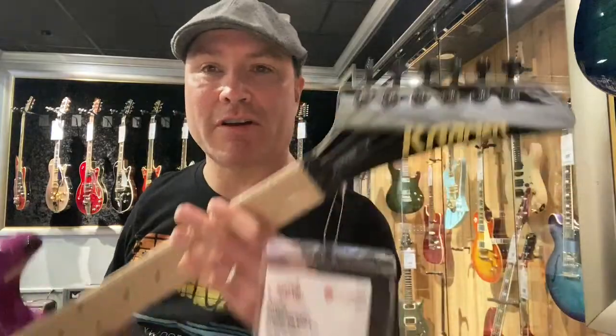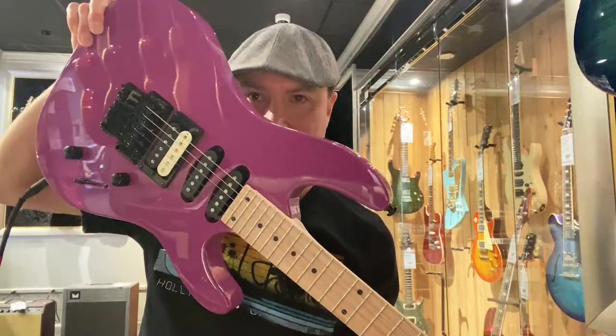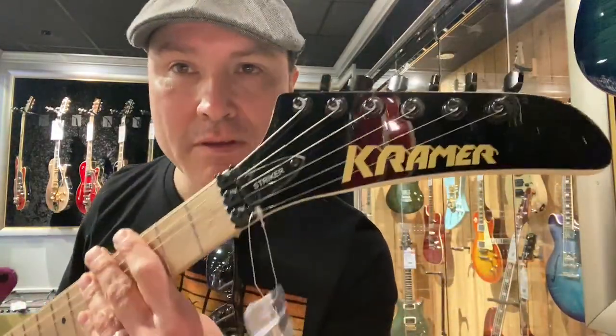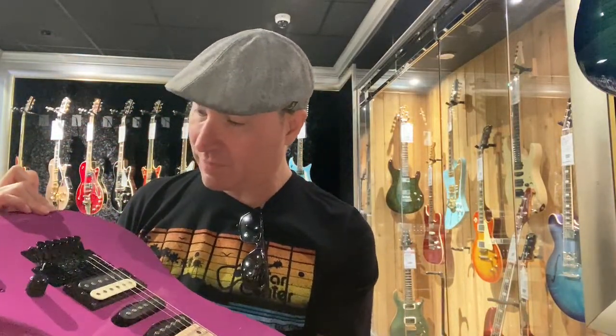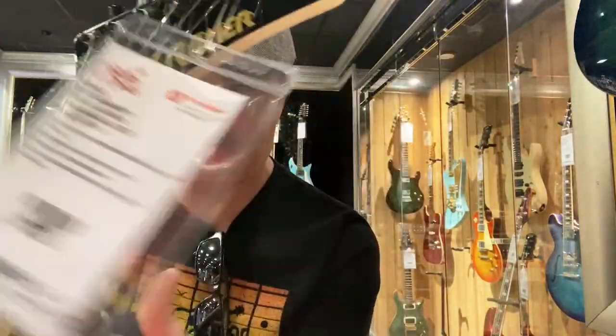This place opened up literally 10 minutes ago, and I walked in here, saw this, and I'm like, hey, I haven't tried one of these yet. So there you go. The Kramer Striker. These are from China. 24 frets, humbucker, single coil, Floyd Rose Special, volume knob, 5-way switch, 6 strings for $349. Check them out.